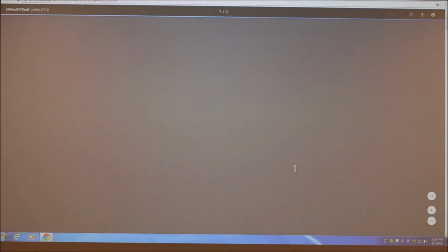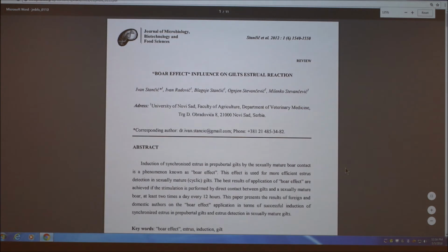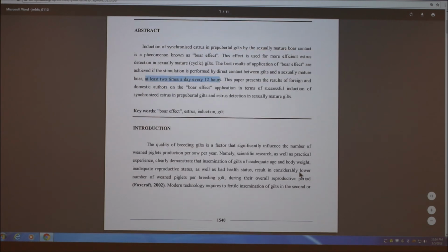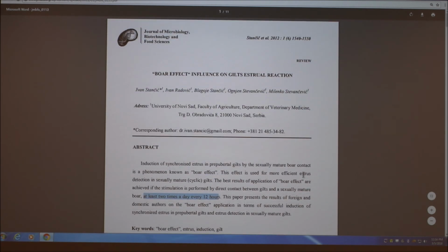And then here's the boar effect. Okay, yeah. And let's see what results they have. Okay, induction of synchronized estrus in prepubertal heifers or gilts by sexually mature boar contact. Boar effect is used for more efficient estrus detection. Boar effect, okay. So they do it at least 2 times a day. Okay, and I thought they'd have a result there. But anyway, that's the boar effect.